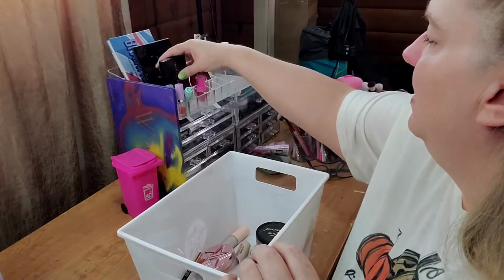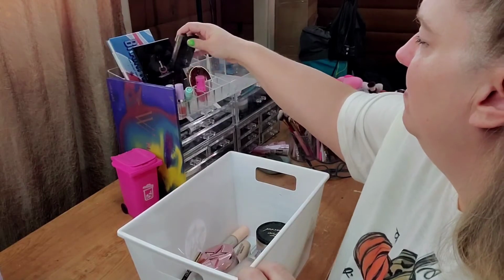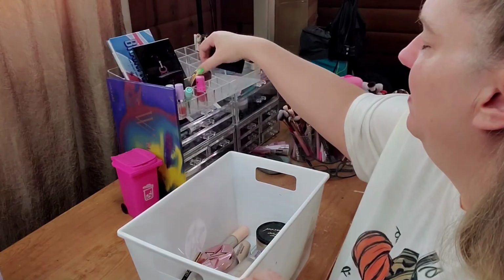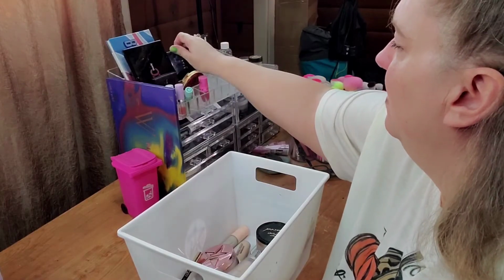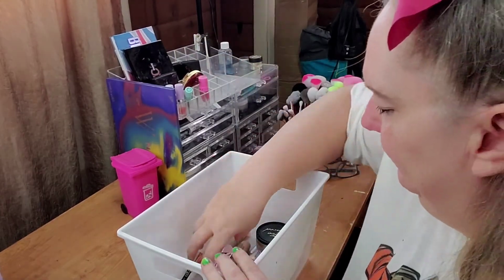Put those guys right there together, maybe? No, no, not gonna happen. Okay, let's see, can I move this guy? There we go, that's a little bit better.